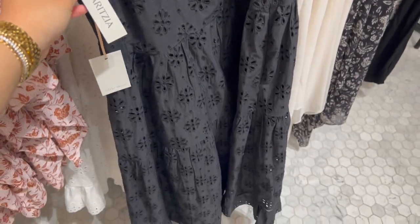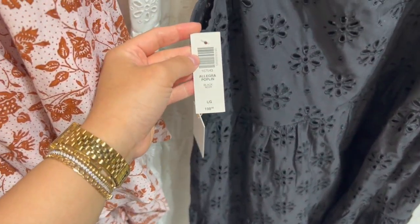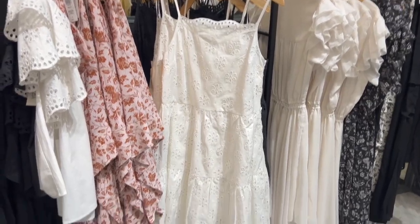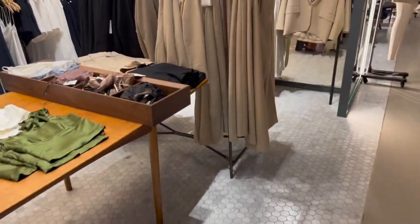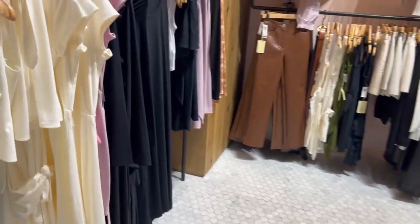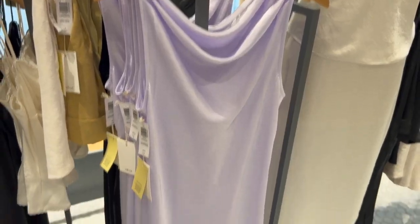This dress is a cotton poplin dress with eyelets, Allegra. And it comes in white as well, in case you want to see what the white looks like. Very, very cute. I'm trying to see if they have any of the new Wilfred stuff, but I don't see it. Looks like all the old stuff. I'm trying not to film anyone. Nothing that came out, like there was a collection that just launched. I don't see it. I kind of love this.